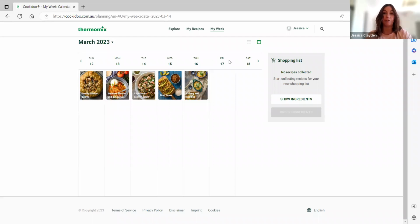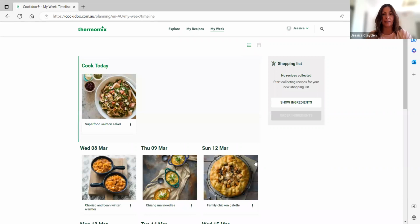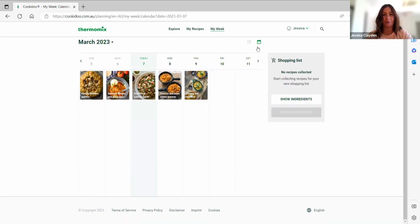There are different ways that you can view your menu plan. So you can click here and see more of a list view, or click into the calendar, which is how I like to view it.